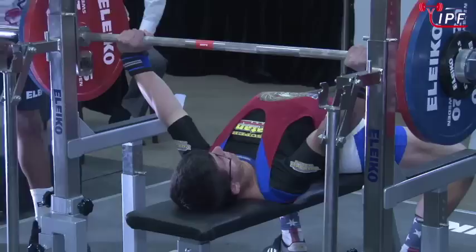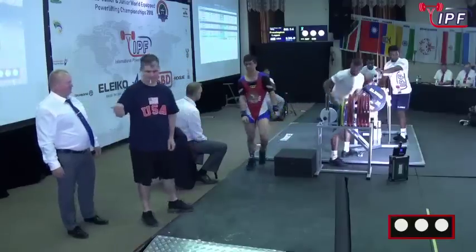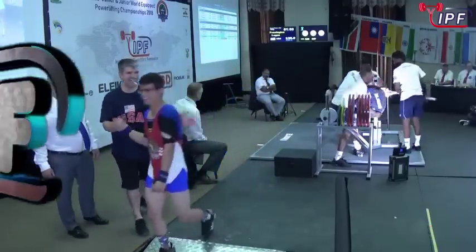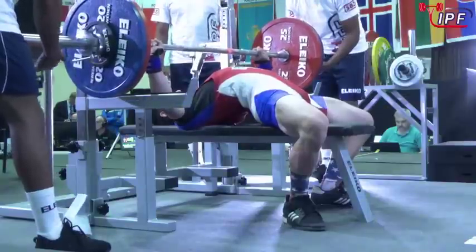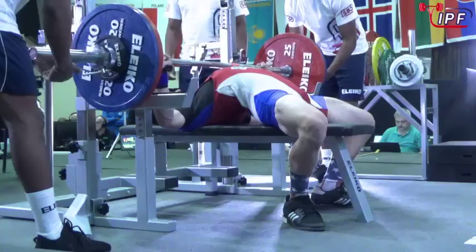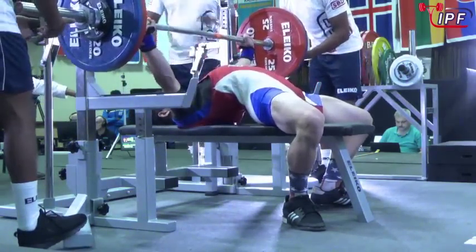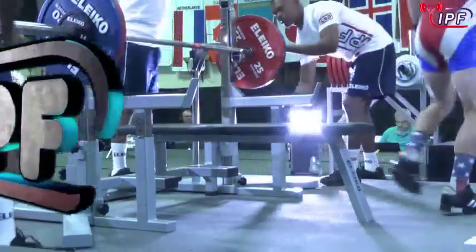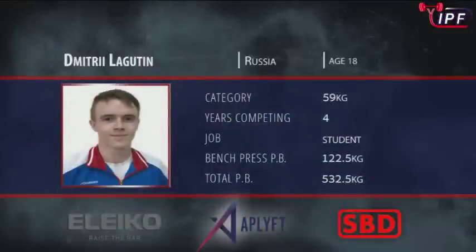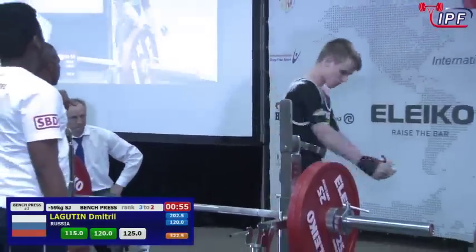It's a good call, and that was a very fast lift. Yeah. And 3 white lights. He handled 120 kilograms very well there. Looks like he's got a little bit left in the tank there for the deadlift, which is good. Dmitry Gutin from Russia, 125 kilograms. And another personal best. I'm sure we'll see a lot of personal best today. His previous best lift, 122.5.